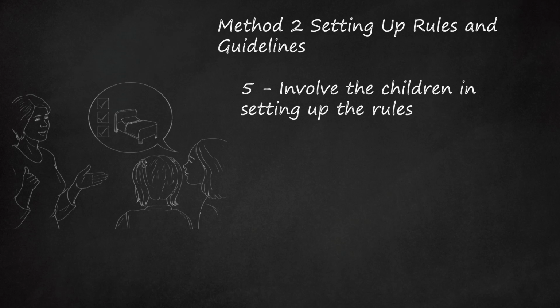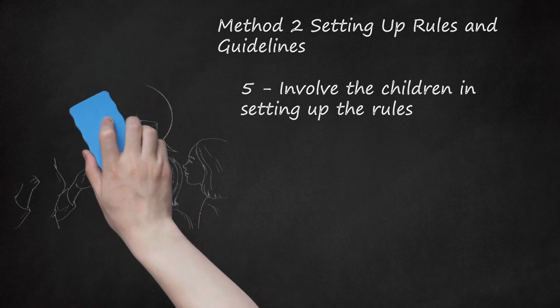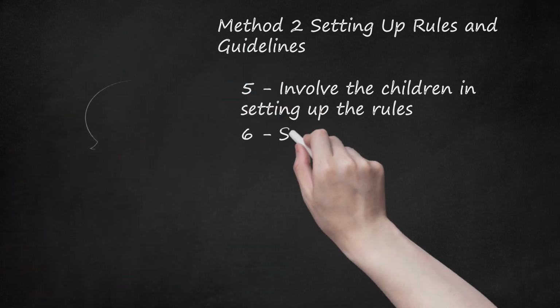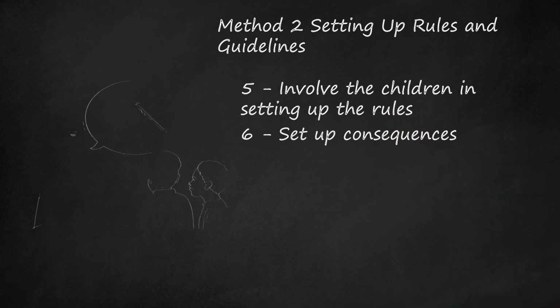Make the rules as simple and positive as possible. For example, ask nicely before borrowing a toy and treat other people's possessions with respect and care. 6. Set up consequences.